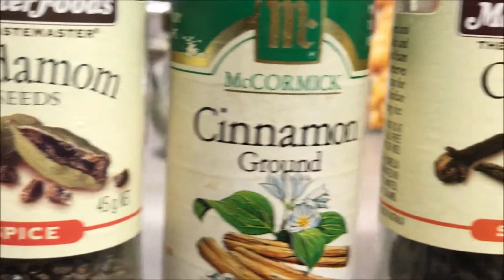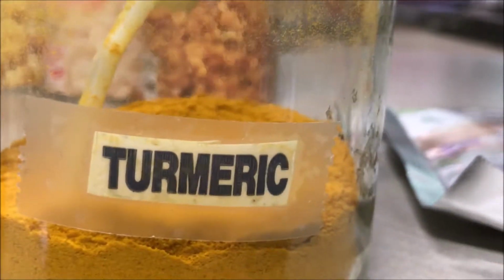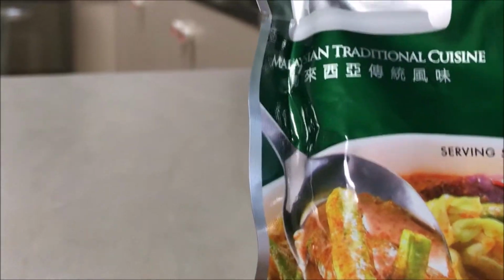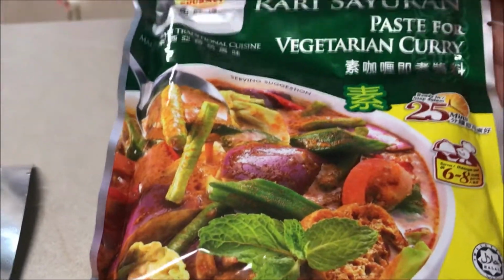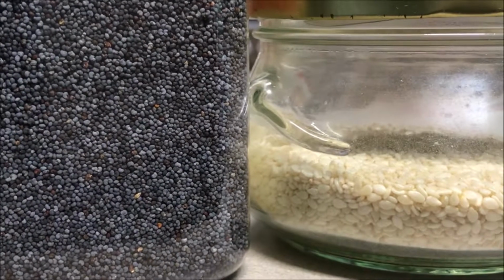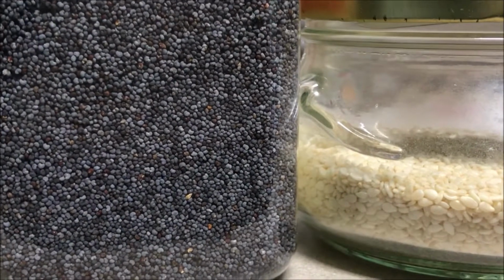Allspice, cardamom, cinnamon, cloves, ginger, paprika, and turmeric. In the packet, I will have the curry paste, or this type of curry paste that I can use quickly when I already have the other ingredients ready in the cooking. And my favorite sesame seeds, black or white, and poppy seeds.